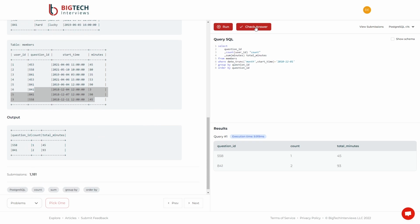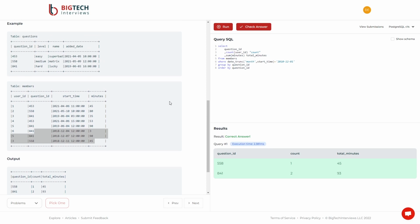Notice I'm not checking the answer right away. I'm not so arrogant that I think I got it correct the first time, but it does look like I did. So we'll check the answer. All right, we've got a correct answer. So the reason why I included this one is because it forces you to work with dates. And in Postgres, you want to make sure you understand how dates are formatted and what date fields are available.